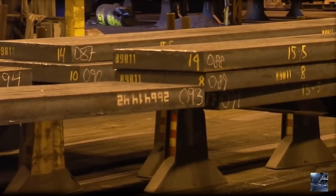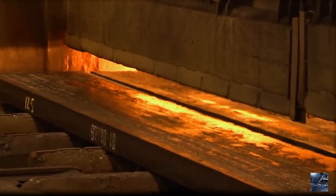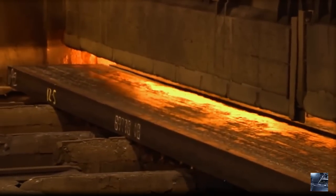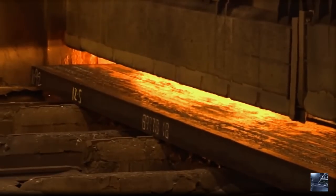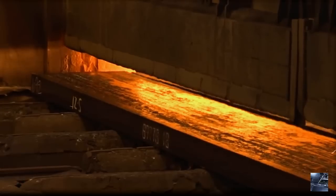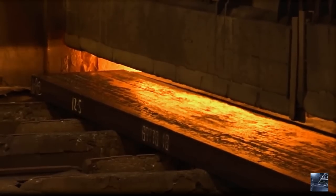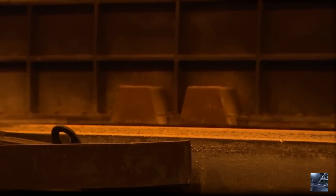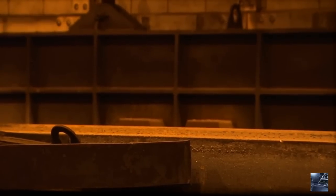Before the slab can be processed, it must be heated. The slab is continuously cast and has the dimensions required for the final product of a correct weight, width, and thickness. These furnaces heat the material to about 1200 degrees centigrade. Two walking beam furnaces feed the material through the oven.